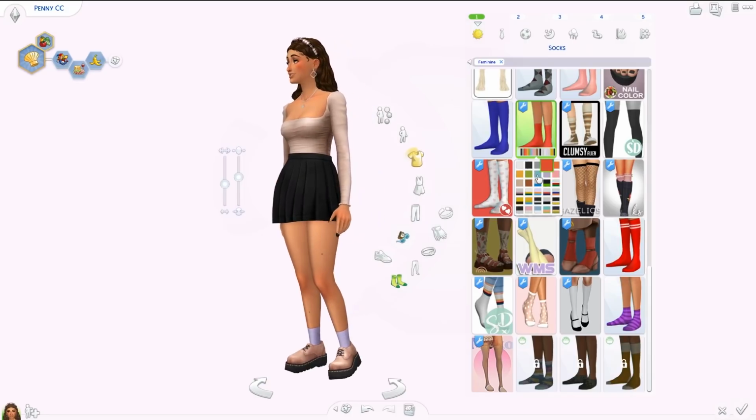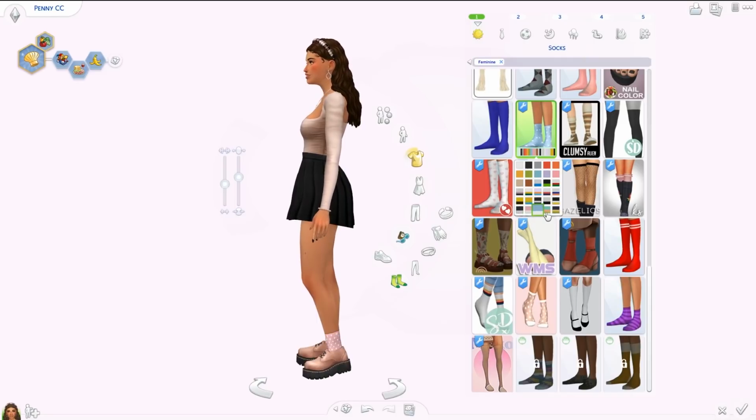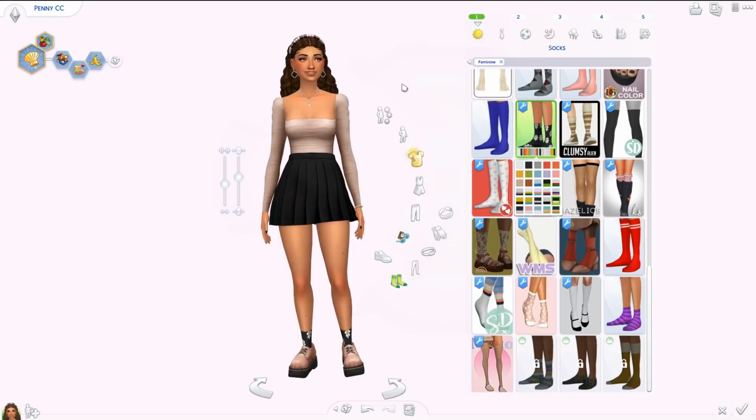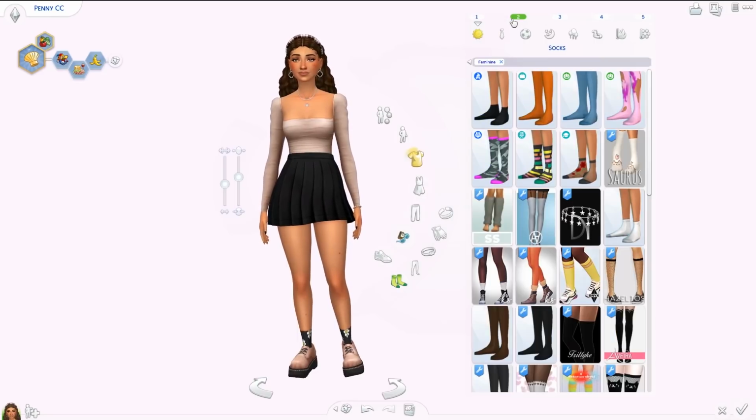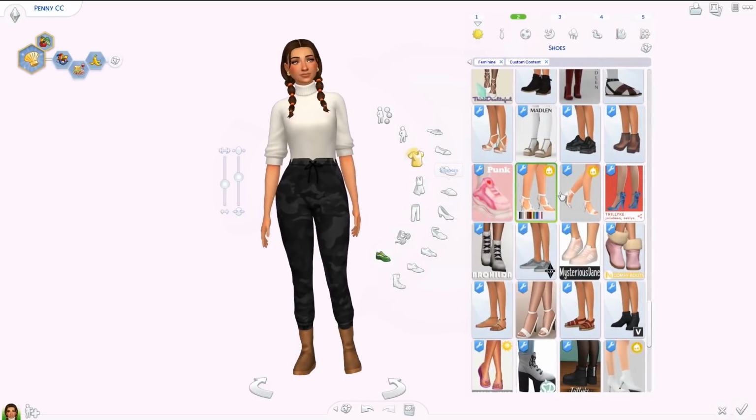So up here are just the solid swatches, and I really like the length of these socks as well. And then here are some of the patterned ones. Rainbow and hearts. And these are so cute, honestly. Obsessed. Then we also have the J boots. So these I just downloaded as well. These are just basic Uggs.